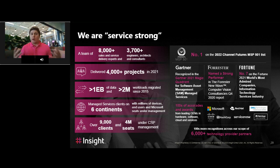We are a global company. We have global expertise. We have managed service opportunities within Microsoft in over 6 continents. And in total, we have over 4 million seats under CSPs, EAs, or any sort of Microsoft agreement. On the right side, you can see who we are as a company when it comes to some of the well-known, recognized companies out there. We have Gartner, Forrester, Fortune, as well as the Channel Futures MSP list, where we were 2021 number 1 and 2022 number 1 as well.